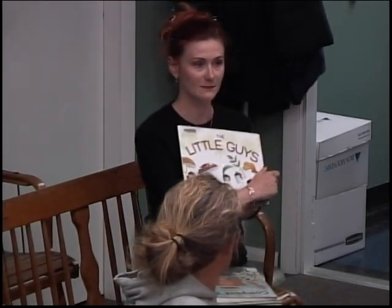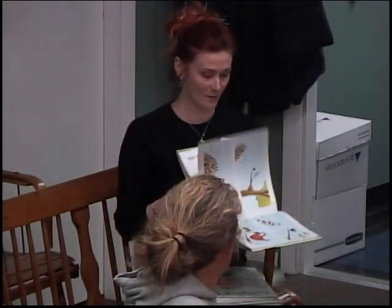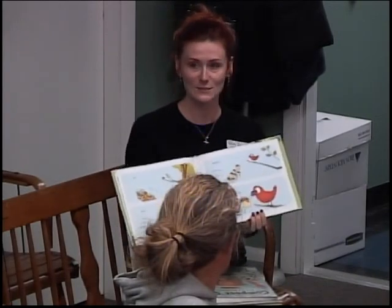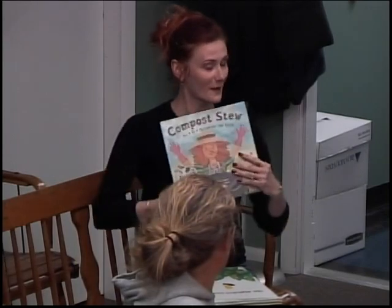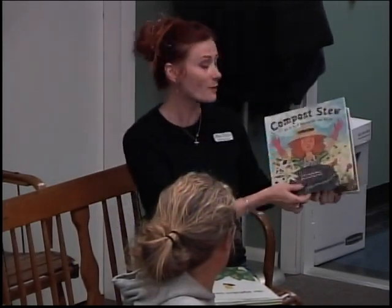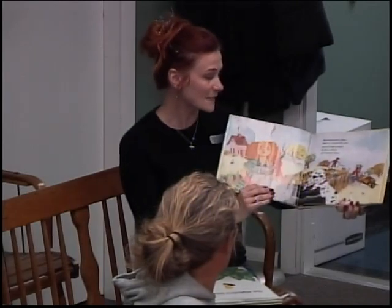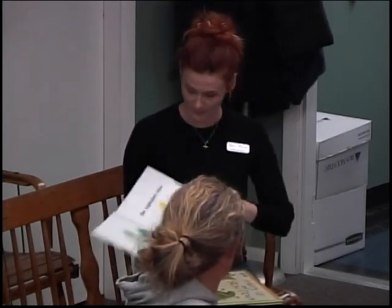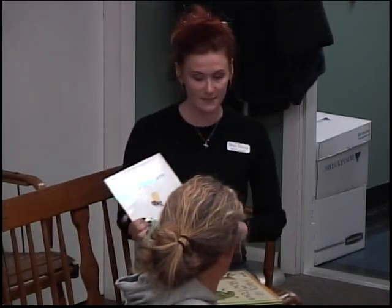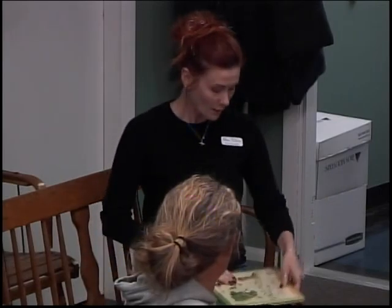So this is The Little Guys. It's about little guys in the forest. They collect things. They think that they are mighty and they don't need help. And it's just a fun little story. The other one, presented to me by Steph, was Compost Stew, which is all about composting and making the earth healthy again. The other one I love is Alphabet Tree. It's about a bumblebee and a tree that has the alphabet, and then as the wind shakes, the alphabet falls out. Hurry Up and Slow Down.